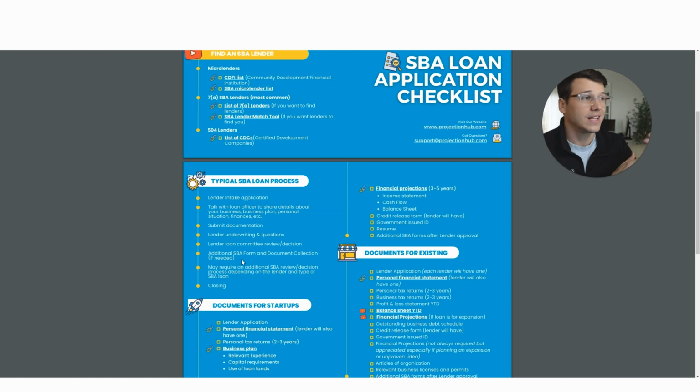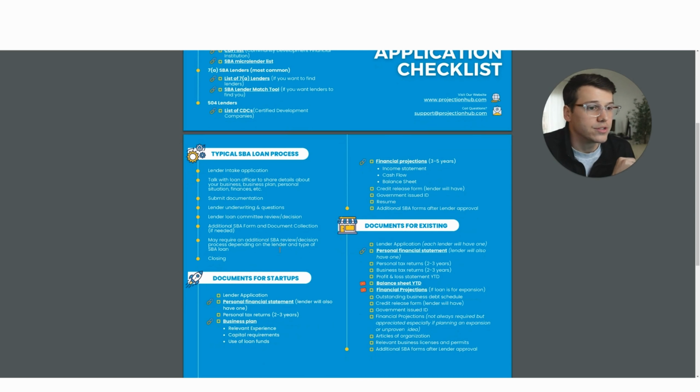If it's less than $50,000 at one of these microlenders, that's not part of the process. The lender has the authority to make the loan or not. If it's a 7A loan, like we talked about, so one of those 250,000, 350,000, couple million, 5 million, that's going to have to go through that SBA layer regardless of whether they have delegated authority or not. So there's just going to be additional SBA forms and things to fill out and probably some documentation to submit. That documentation will be harder to prepare in advance. So don't worry about having all of the SBA forms filled out before you talk to your lender. And then, ultimately, there's going to be a closing.